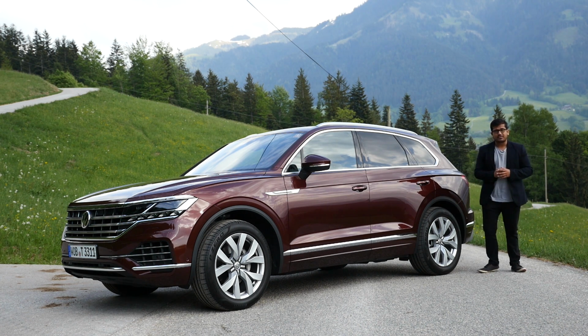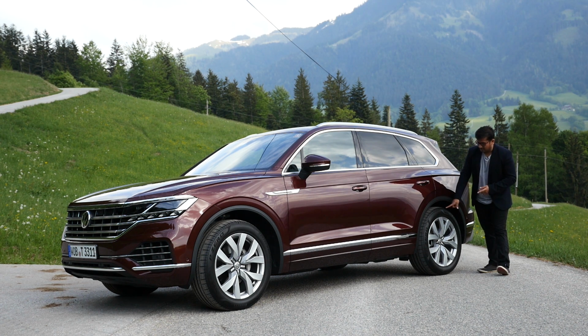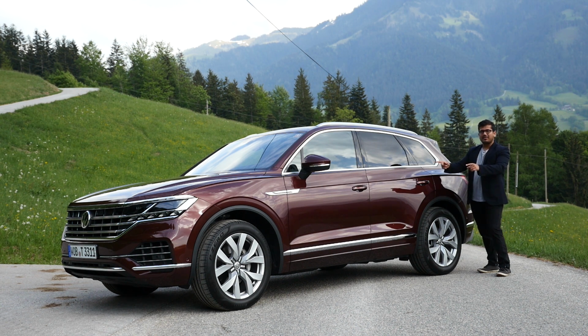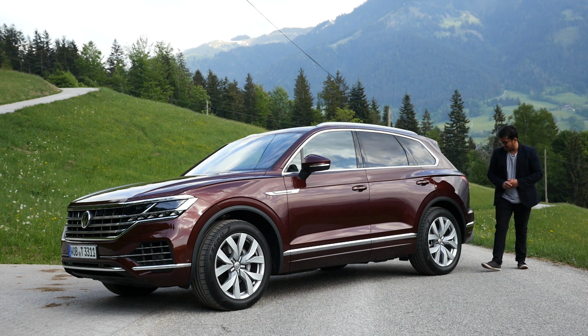There's a lot of different suspension options as well. You get the standard suspension, or you can get the optional sport suspension, and you can also get what we have in our test car, and I will talk about later on, which is the air suspension. Now with the air suspension, you can also get something called the anti-tilt system, which has the split automated anti-roll bar, which I will also talk about later on, so make sure you stick around till the end.